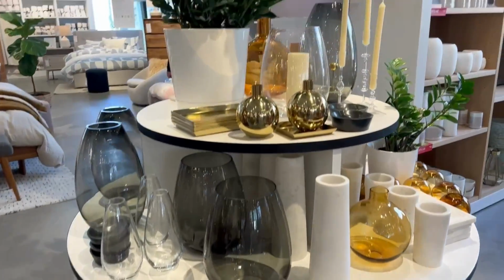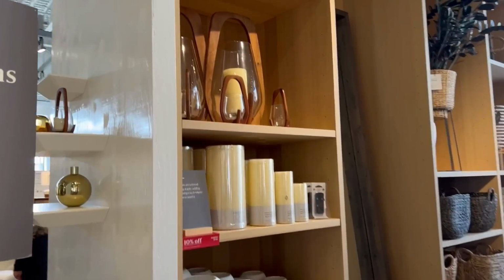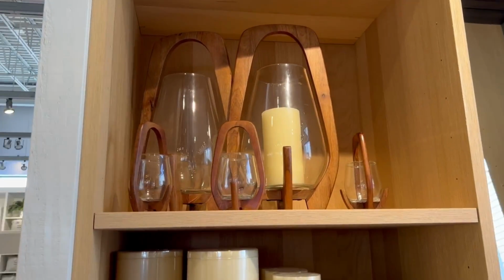So animal print and amber is the color this year, and I think every fall they have it all the time.